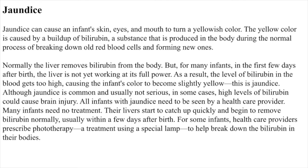Their livers start to catch up quickly and begin to remove bilirubin normally, usually within a few days after birth. For some infants, healthcare providers prescribe phototherapy, a treatment using a special lamp to break down the bilirubin in their bodies.